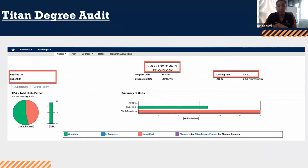Once you run your current program, you're going to want to click on View Audit, and that'll open what you see here. Be sure that the information at the top of your audit is correct. The areas that I'm highlighting here are the day that it was prepared, your student ID, your program, so make sure that the major is correct, and then your catalog year.